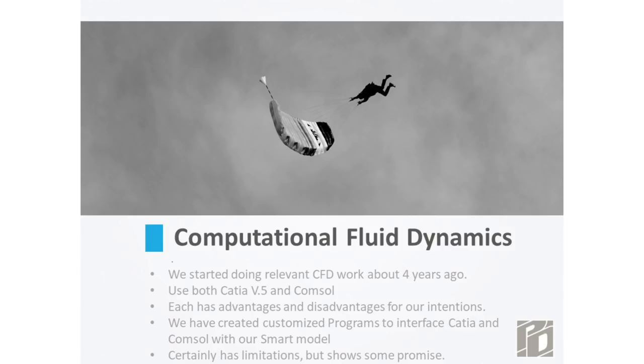Do we use it? Do we like it? Well, we started doing what I would call relevant CFD work, meaning it wasn't a toy, about 4 years ago. It does have some benefits. Well, we haven't quite drunk the Kool-Aid and drowned in it yet, but people want to know what programs now, and we use CATIA version 5 and also a program called COMSOL. COMSOL is, I think, not as well known, but it's in a way a more simple program, and some people would think more crude. Why would we use two programs?